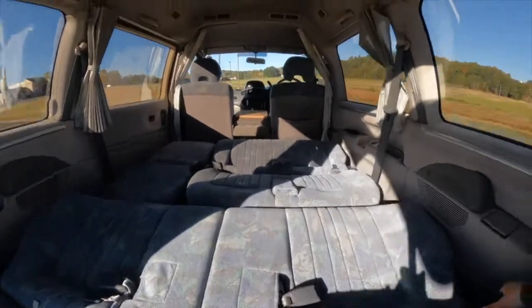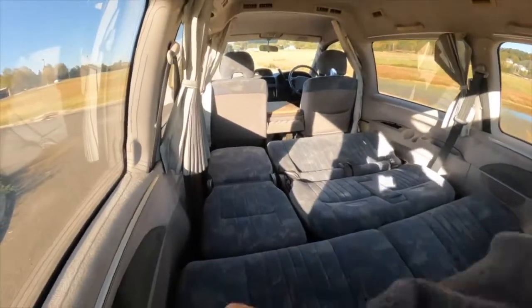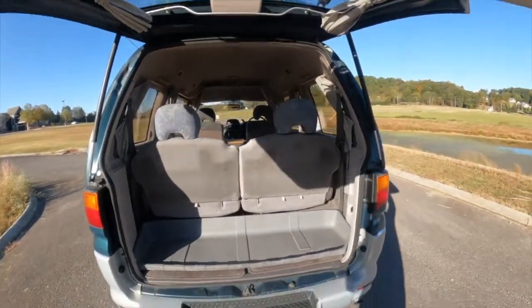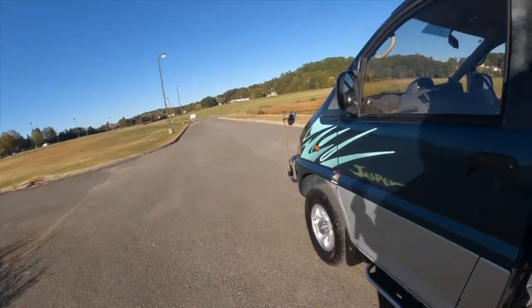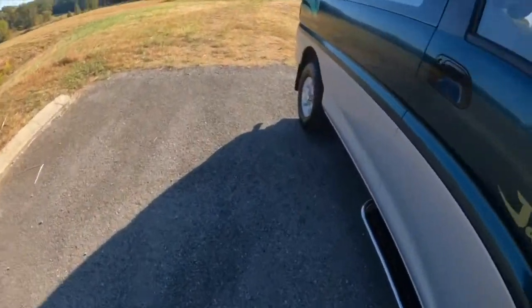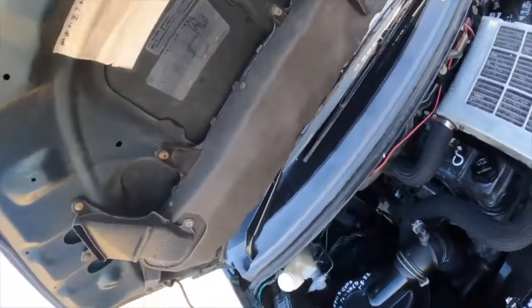Alright, now we can put the seats up. Put the creeper up really quick. All right.